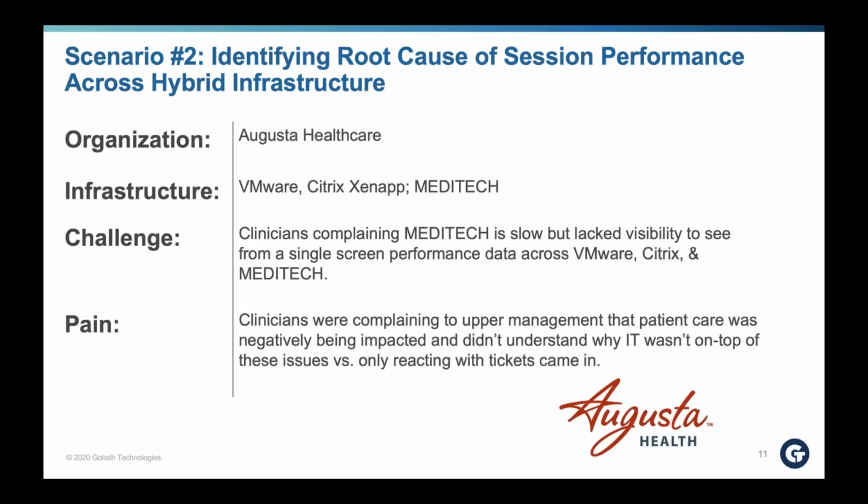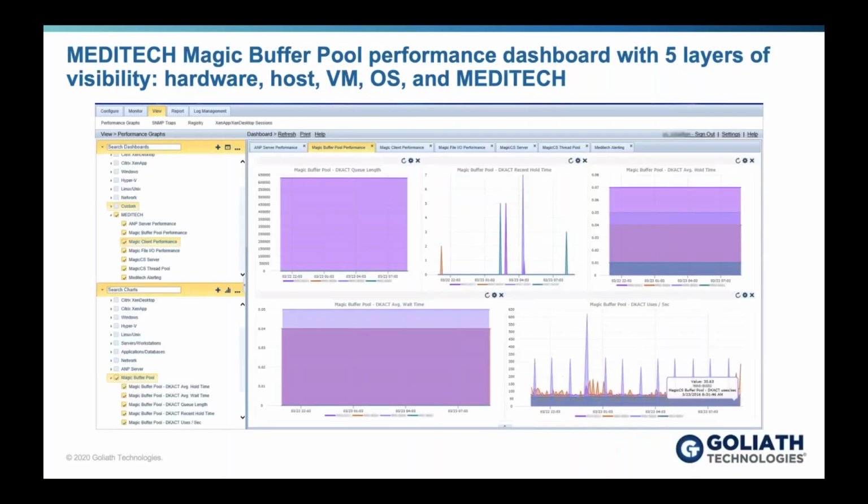So the Citrix team used this information and said, hey, it does not look like there's an issue with the delivery of this MEDITECH application. As Stacy mentioned, we're the only technology that has purpose-built modules that allow you to see application performance for MEDITECH, EPIC, and Allscripts. So then they flipped over to the MEDITECH dashboard that we have included with our MEDITECH module. And what the Citrix team was able to identify here is that across the board in the MEDITECH environment, there were extremely high wait and hold times for all of those MEDITECH sessions.